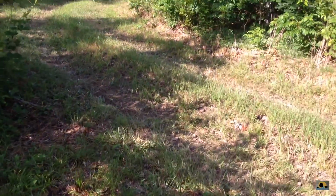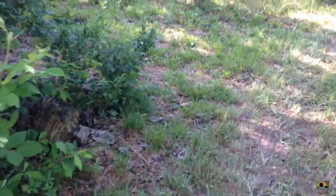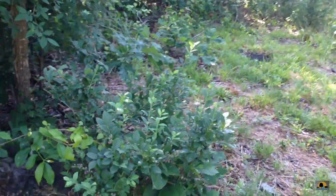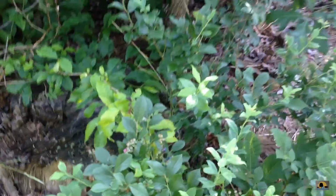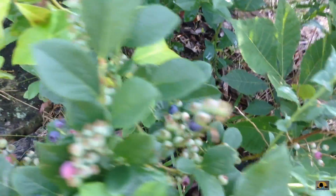Now right here, just on down the road from that stump, is another stump. And right next to this stump is the blueberry bush that is right out in the open, getting plenty of sunshine, and I want you to look at these blueberries. Yum, oh, is all I have to say.